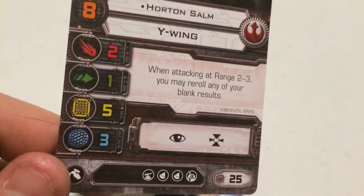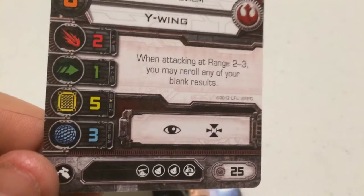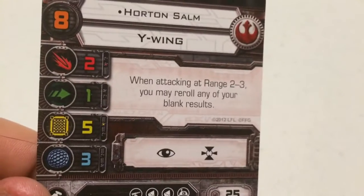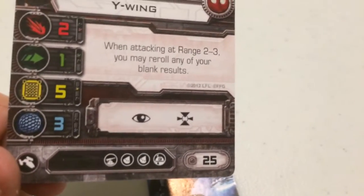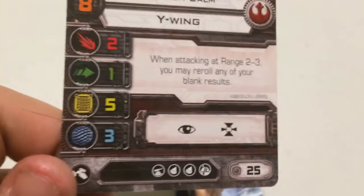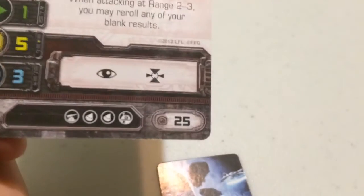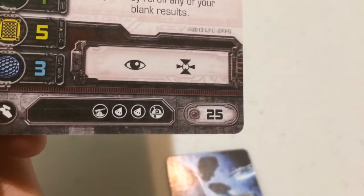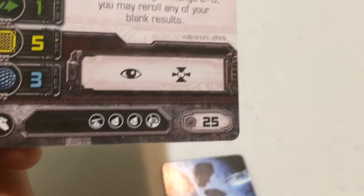He has the standard stat line of a Y-Wing. He has an attack value of 2, agility value of 1, a hull value of 5, and a shield value of 3. So, average attack power, very abysmal agility, but lots of hit points. These things are meant to take hits. His action bar consists of a focus and target lock action. He costs 25 points to field. And his upgrade bar consists of a turret upgrade, 2 warheads, and an astromech.